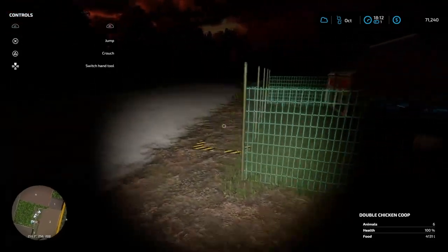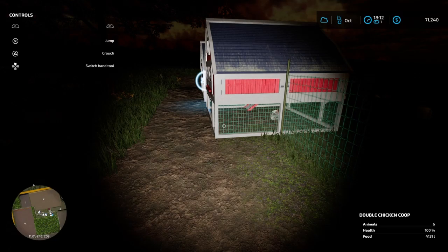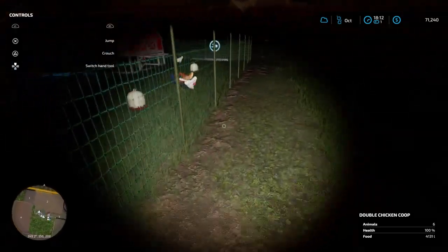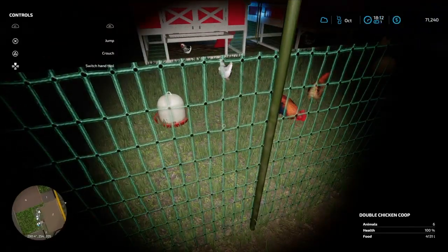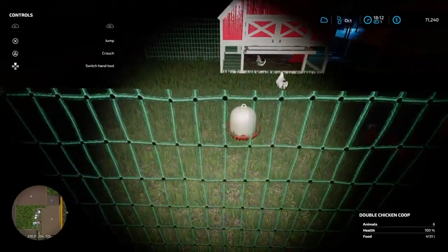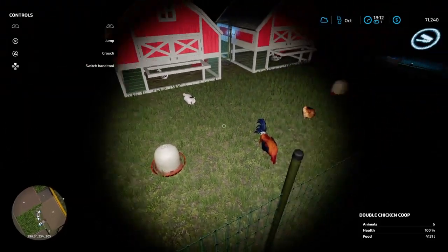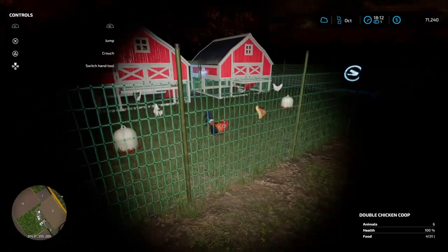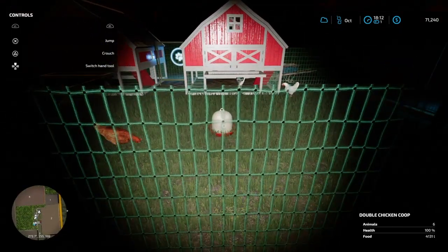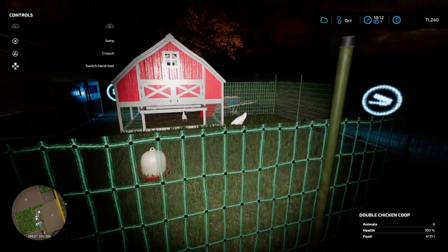Not sure what that noise is. If I stop here, can't hear it here. I wonder if it's the... I never noticed. Yeah, that's okay. I'm not going to bother you. What if it's the seed machines? These little gray things right here. Send seeds out.